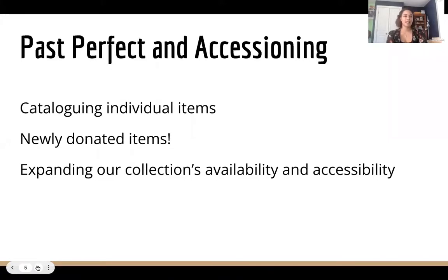So the other big project that I worked on was working in Past Perfect and working to accession items. So accessioning is when we are entering new items into our online inventory in Past Perfect. While a finding aid is going to be used for a larger collection with multiple items, we are going to use Past Perfect to catalog individual items. And this could be letters, this could be photographs, it can be items that are like clothing. We have lots of shoes, hat pins. It has a very, very wide range of items that it can include.